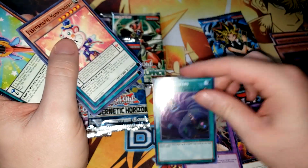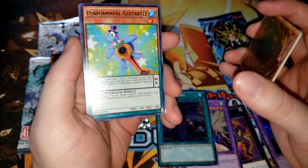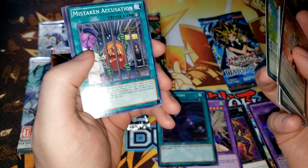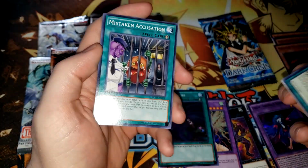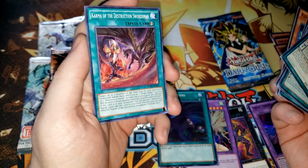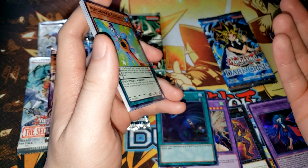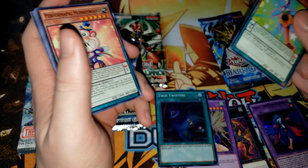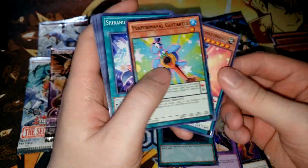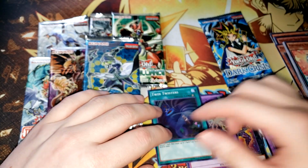That is insane. Twin Twisters used to be like, out of this set, like a $15 super rare, which was just insane. Perform Pel Gi Turtle, nice card. Mistaken Accusation, we got Sangan in there. He's like, no, don't ban me, I'm not very good. Cosmo Delta Shuttle, and Karma of the Destruction Swordsman. Oh yeah, the Buster Whelp would have been in here, or whatever is that. Is that Dragon Buster Destruction Sword, or whatever the Jinlock card is? But yeah, it's pretty cool. We got 2 Perform Pel cards in that one pack, but also Twin Twisters.